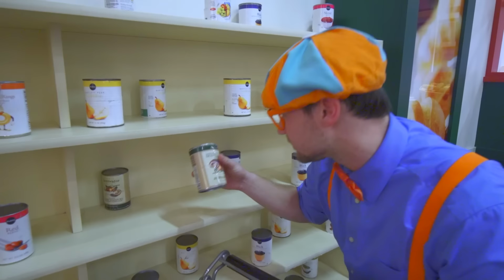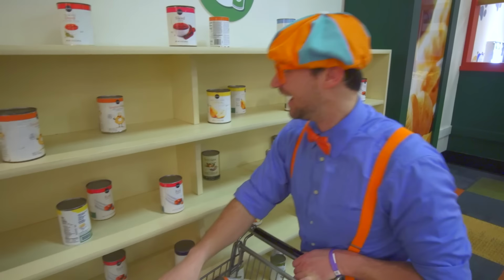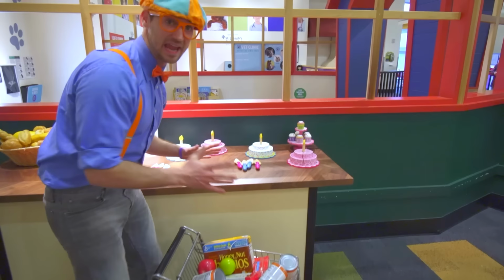Spaghetti rings. Yeah, spaghetti rings. And some more spaghetti rings. Okay, now that we have all of our groceries, let's go to the bakery! We can't leave without a slice of cake. Okay, here we go. Let's get one of these.